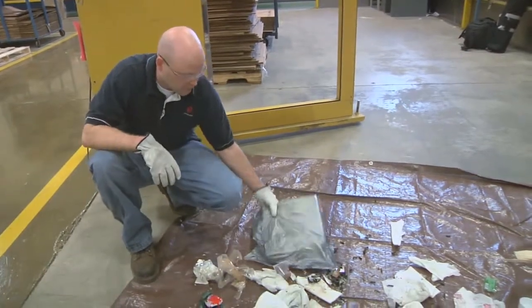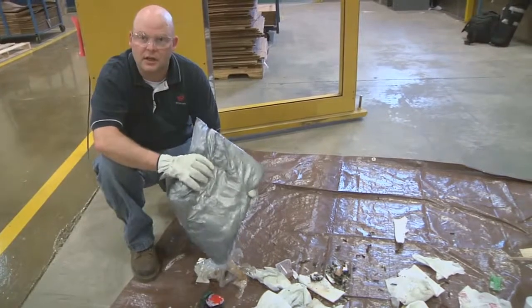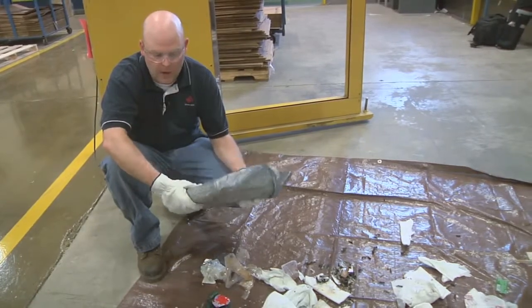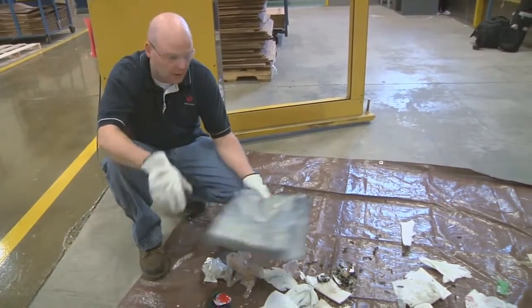And then we can work with our suppliers who send in the parts to us with this packaging that isn't recyclable, and have them make changes on their end to make it a cardboard or a paper type of packaging and get away from the foam, which isn't environmentally friendly.